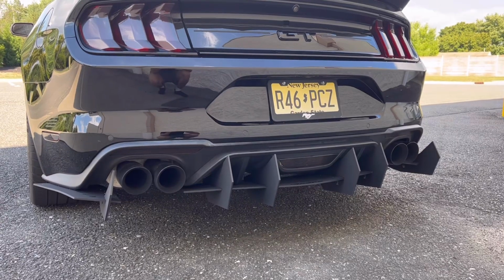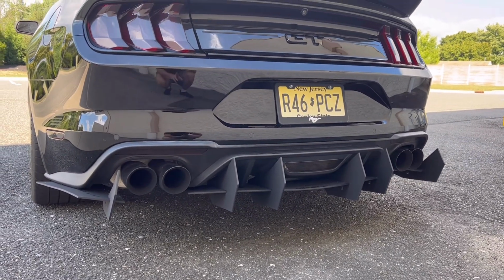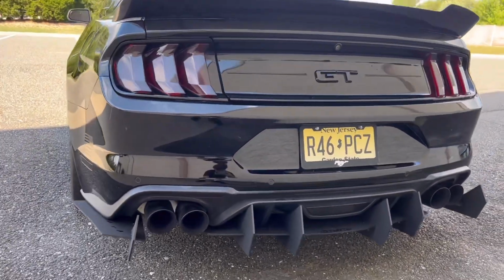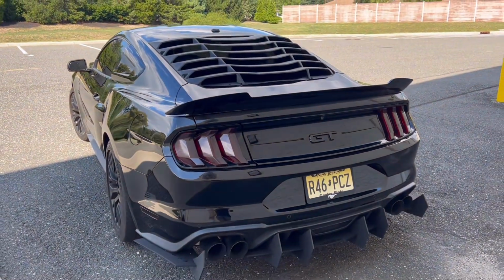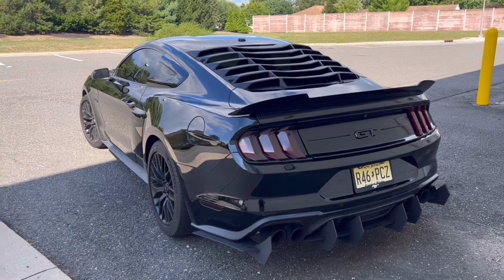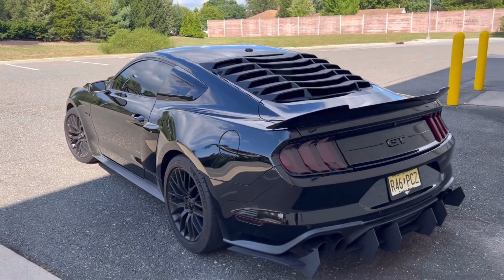The 2018 Mustang GT does come with a quad exhaust. We got 2 tips on this side and 2 tips on that side. The stock exhaust does sound really nice, but you know, owning a muscle car, you always want to upgrade, make it sound a little bit meaner.